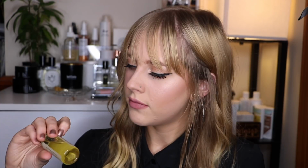Next up in here is an Amber Body Potion Oil. I'm not sure what brand this is. I think it's Caranda Remedies. That smells so good if you guys have ever smelled amber.